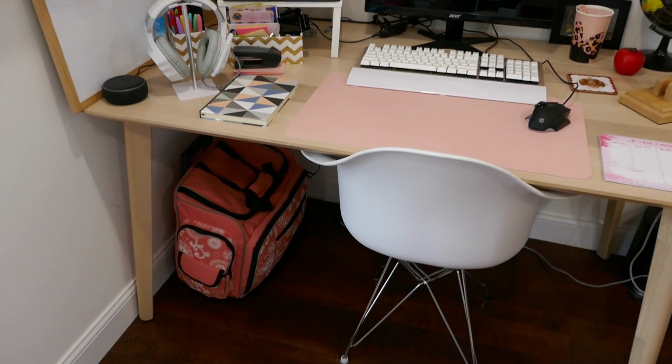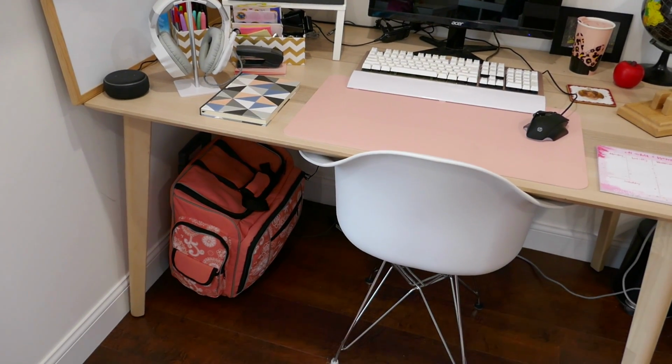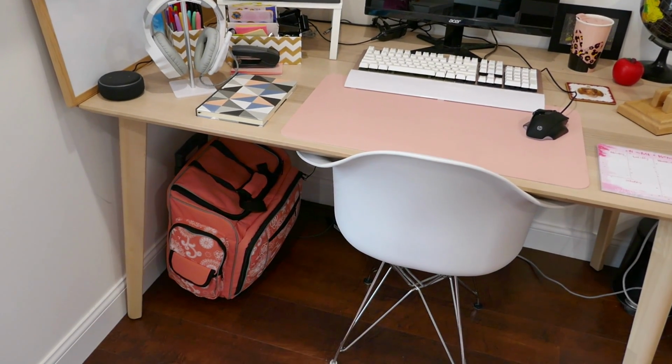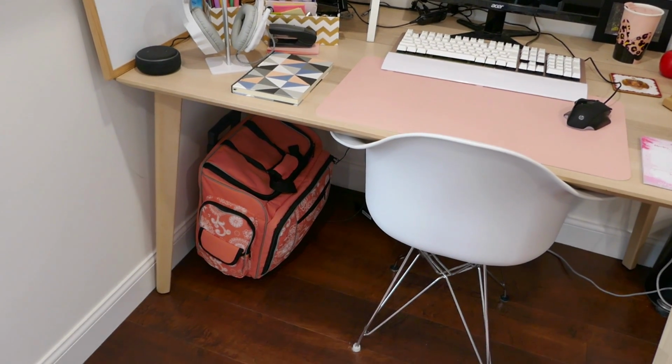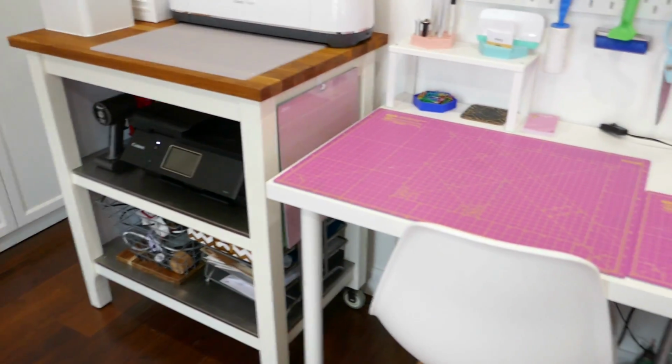So then under the desk I've just got my travel case, and that's what I use when I go on holidays and take crafting stuff with me. So it's like a rolling suitcase in a way. It's got wheels and a handle. And also under my desk I've got my other Eames style chair. This one is the R.LUM.R chair, and I got this for free off Facebook Marketplace. So I've got the two which match. They've just got the different legs, and I love having those, and they're really comfortable to work in.